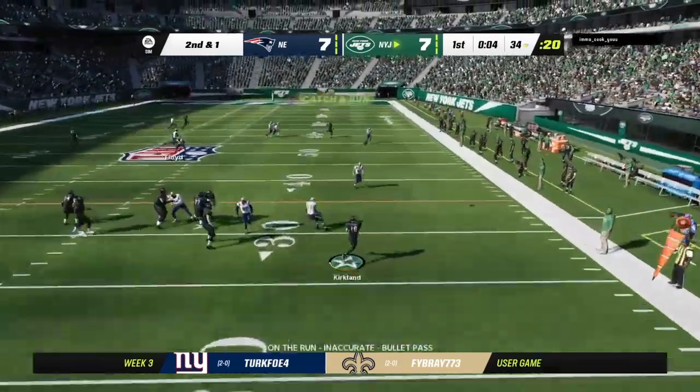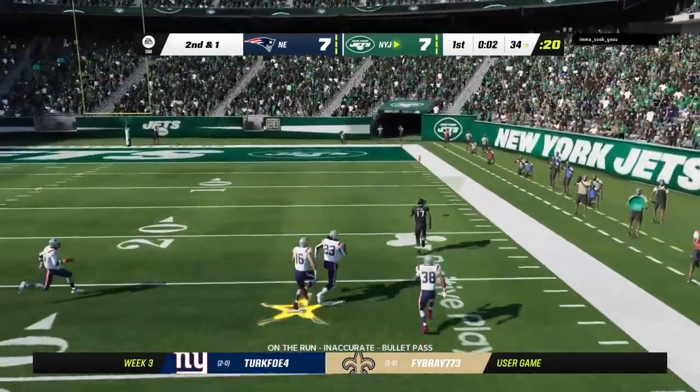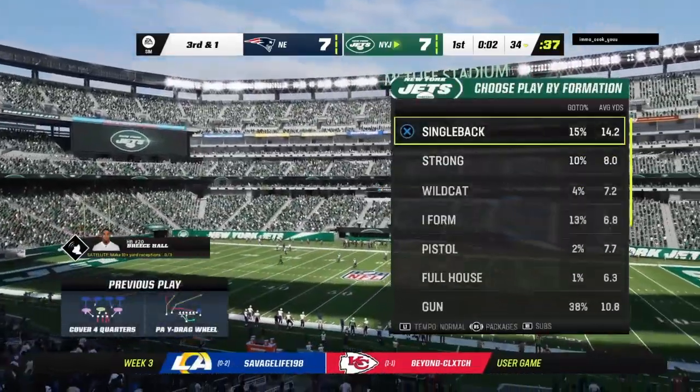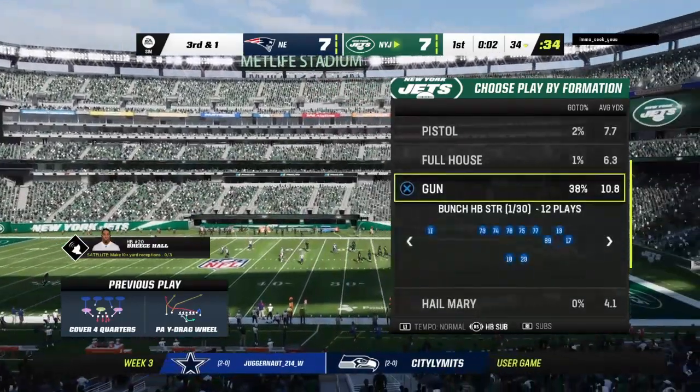Off the play fake, Kirkland sliding out of the pocket. On the run, he'll let this go deep right side. And that's going to be incomplete. Good effort there, trying to take a shot, but it's 3rd down.